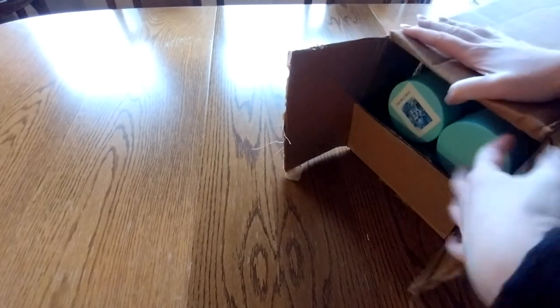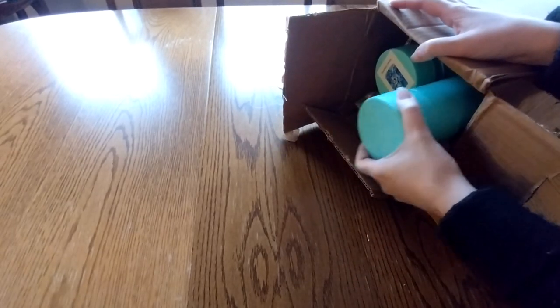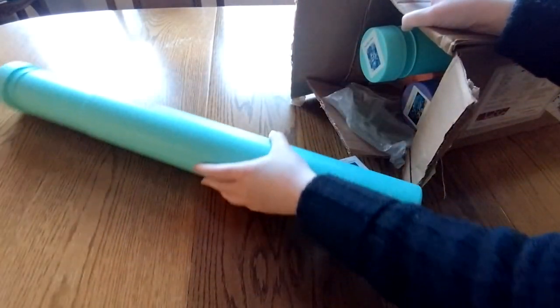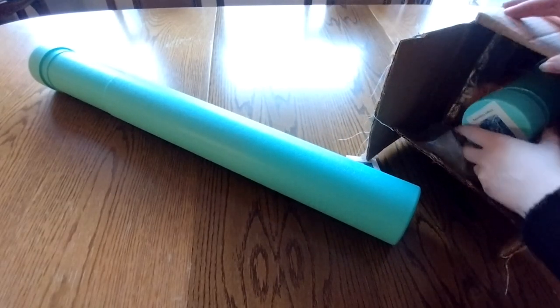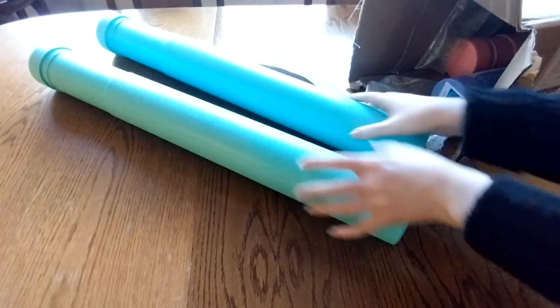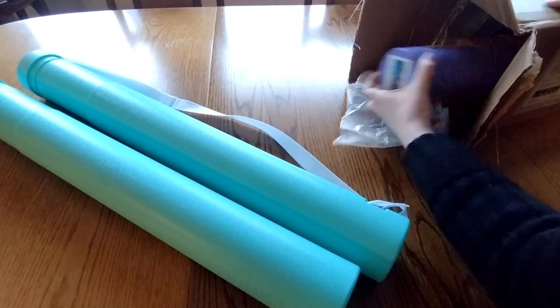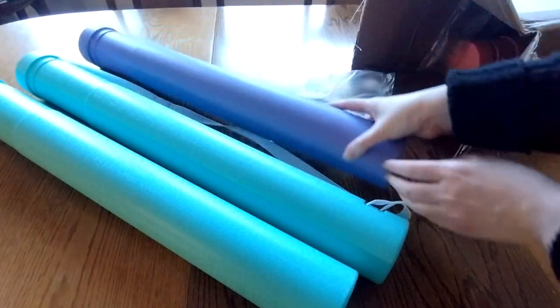But you want to know what I got, don't you? So, look. These are the tubes. I'm just going to put everything out here. You can probably see a little bit what I got. There are four tubes in here, and they're not the same color. We have two that are the same color. And then we have a purple one, which is my favorite color, incidentally.